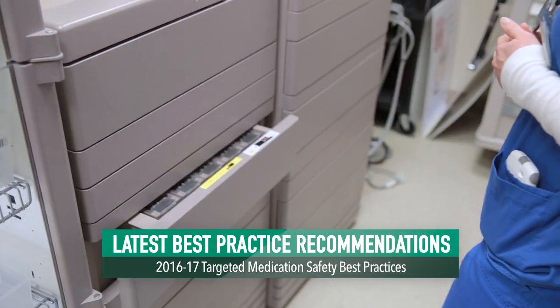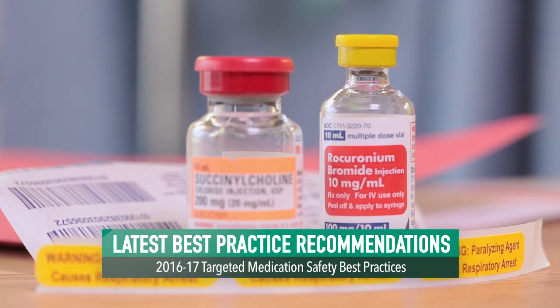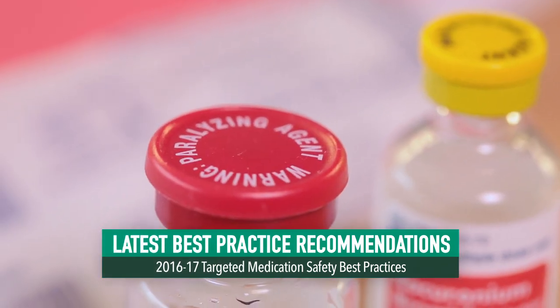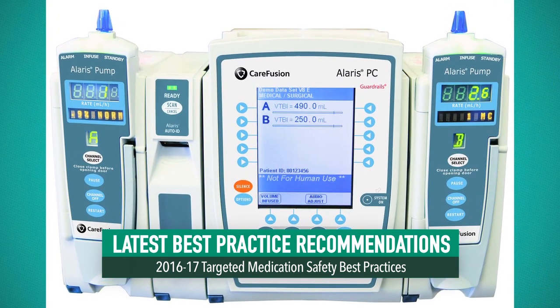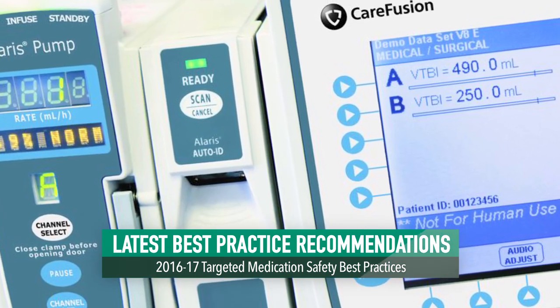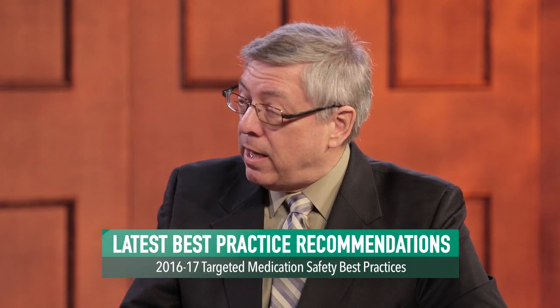Okay, so moving forward to present day, what are the new best practices for 2016-2017? Well, one of them has to do with sequestering, segregating, and differentiating neuromuscular blockade agents everywhere throughout the hospital. Another one has to do with using smart pumps for all high alert medications. We find that they're not used in every setting, such as ambulatory or radiology, as well as the fact that using it for all kinds of things like PCA and other areas. So we wanted to make sure that people did that, make sure the software was up to date.